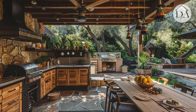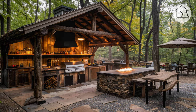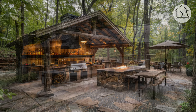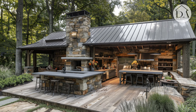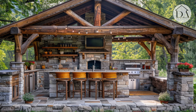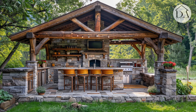Stone, with its rugged textures and organic hues, not only adds enduring strength but also imbues surfaces like countertops and accent walls with a captivating natural allure. Wood, revered for its warmth and authenticity, weaves a narrative of craftsmanship, whether fashioned from reclaimed barnwood for cabinets or fashioned into cedar decking for a welcoming dining area.